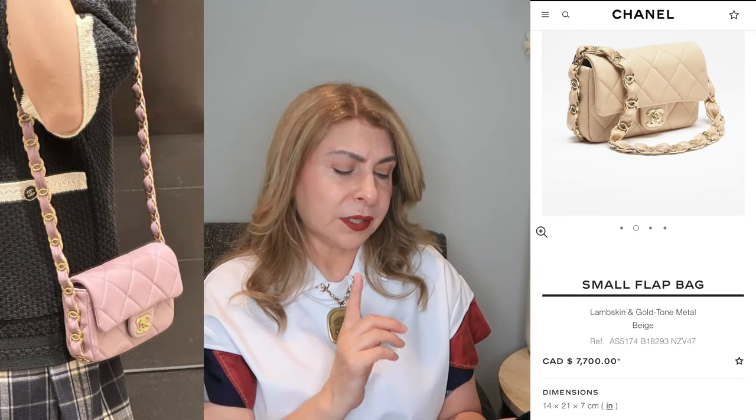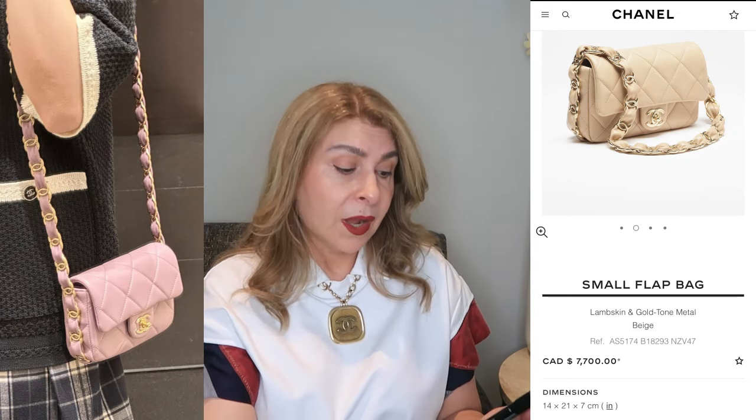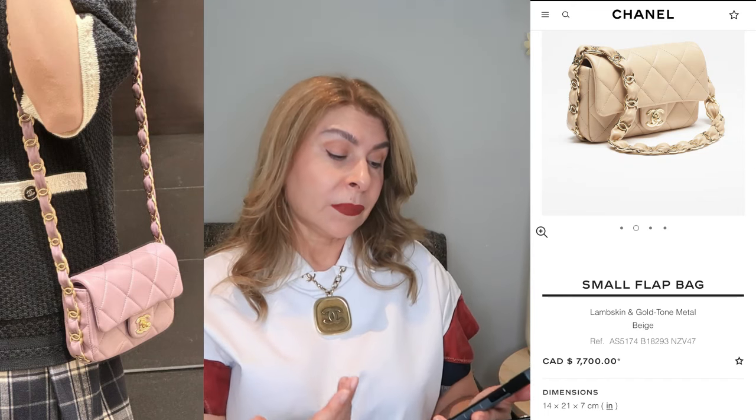So let's talk about this seasonal piece. As I said, I previously already showed this seasonal piece in Shearling, but in a small size, where the chain is shoulder length. This chain shows that it's obviously crossbody, it's a mini bag, and it's in leather. Again, to me, it's almost a repeat style of the seasonal handbag.